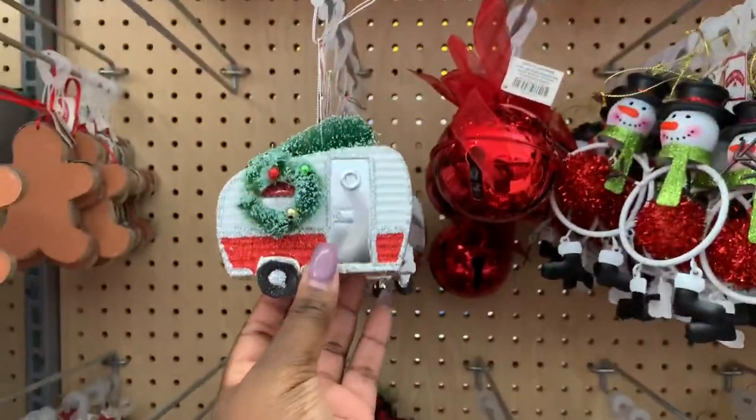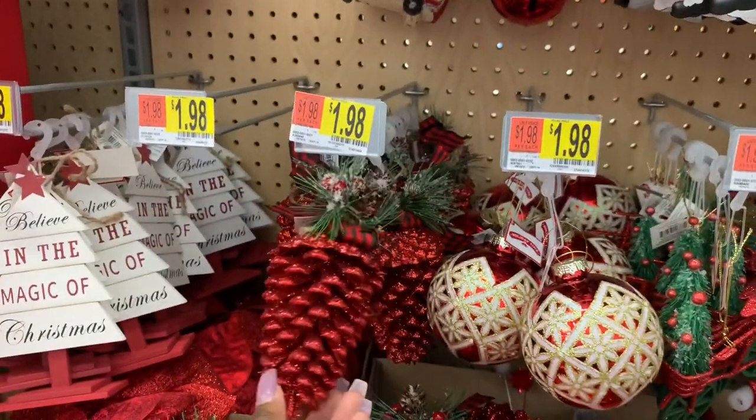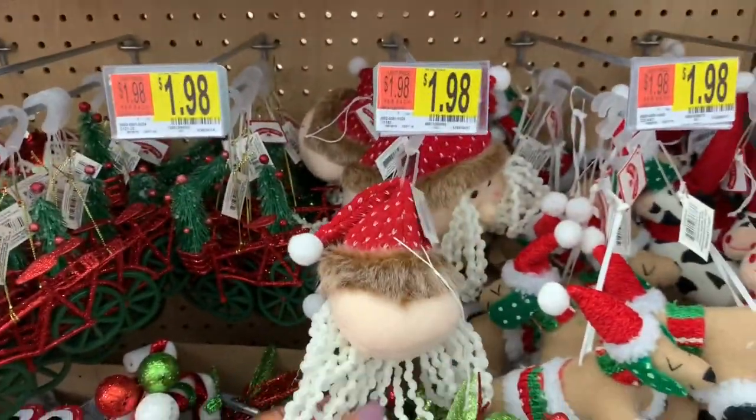The RV. Is this an RV or a camper? Every time I was calling it an RV, I guess it's a camper. And they have the pine cone, this ball. Oh, the red bike. I seen it in a tree last time, but I didn't see up close. Santa.